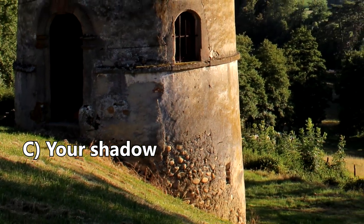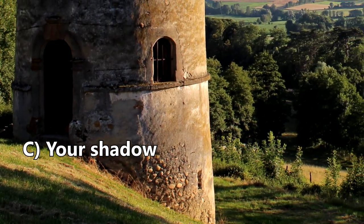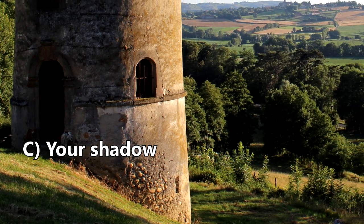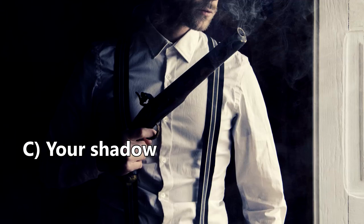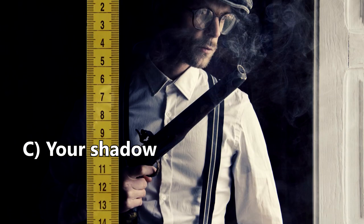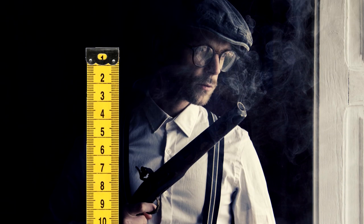Standing next to the tower, note exactly how far your shadow reaches against the tower. You can walk to the end of the tower's shadow, noting how many times your own fits inside it. Simply multiply your own height in feet by that number, and you've got the height of the tower. Now that you've passed his survival riddle, you can tell him to go and buy a tape measure.